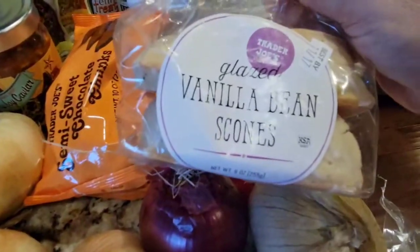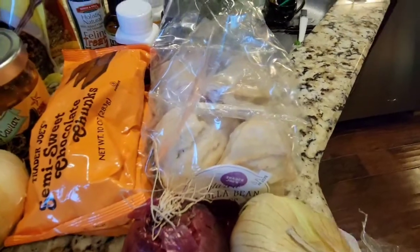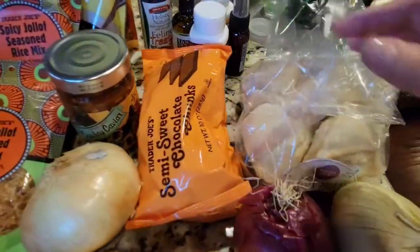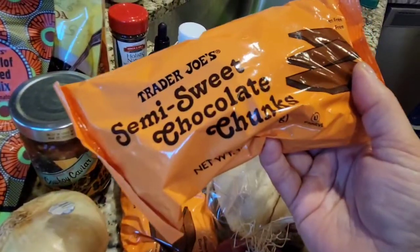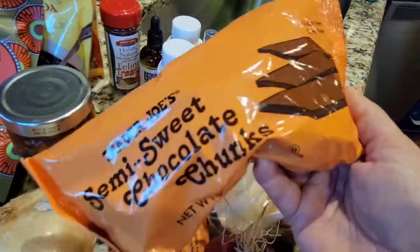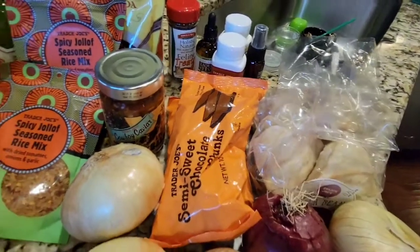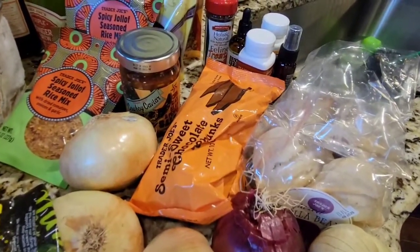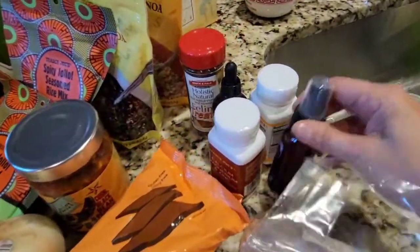And then I got these for Matthew. He loves them, the glazed vanilla bean scones. I still haven't tried them. I actually don't know what they taste like, but Matthew in particular loves them. He'll take one to work. And then I got these semi-sweet chocolate chunks. I was like, ooh, these will be nice for making chocolate chip cookies with chocolate chunks instead, because the season's coming where everyone's going to start making cookies. So I grabbed that. What else did I grab?